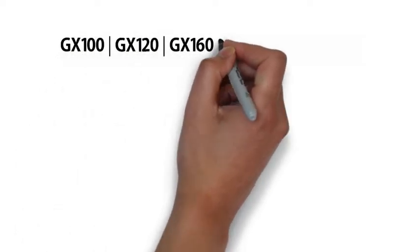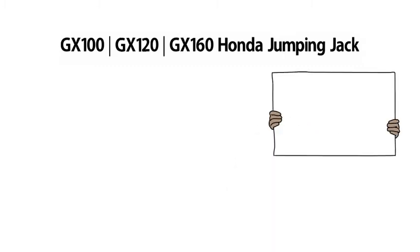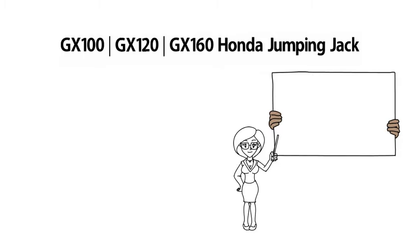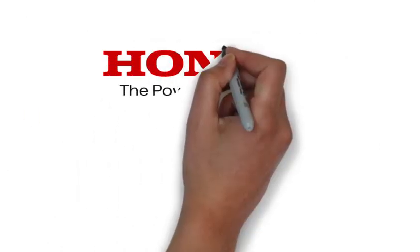Hi. Today, I'm going to show you an introduction about Honda gasoline engines, which can be used for a jumping jack compactor: the GX100, GX120, GX160.